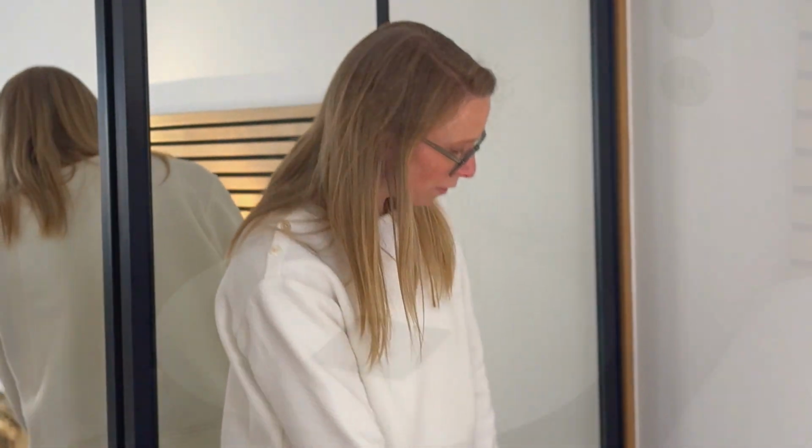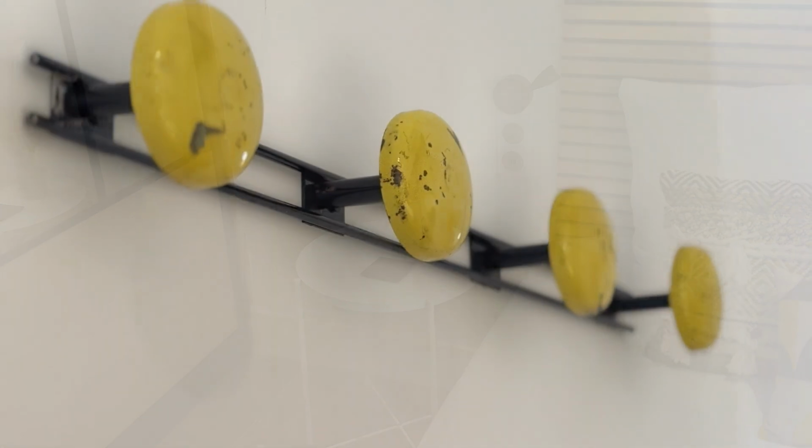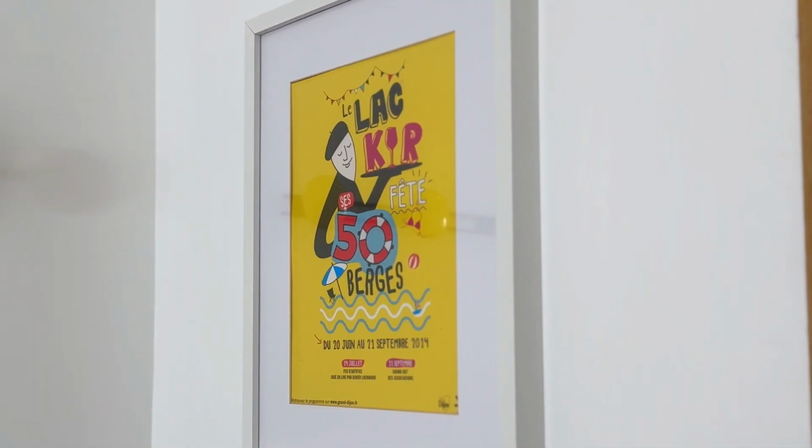So here in the bedroom, we also have a few local vintage decorative touches. We have this vintage mustard pot. On the wall over here, we have these vintage coat hooks. We also have this Dame Jeanne filled with wine corks. And on the wall, we have a poster from a local event.